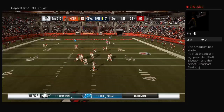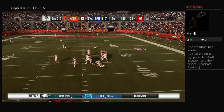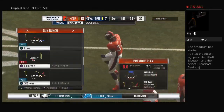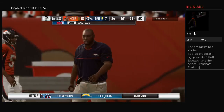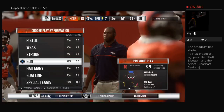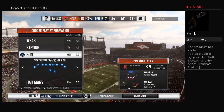On 2nd down, Mayfield again. Under pressure, and he will go down. Sacked back at the 38. Now the Broncos are going to call the first of their timeouts as they'll talk it over here before what will be an important 3rd down.